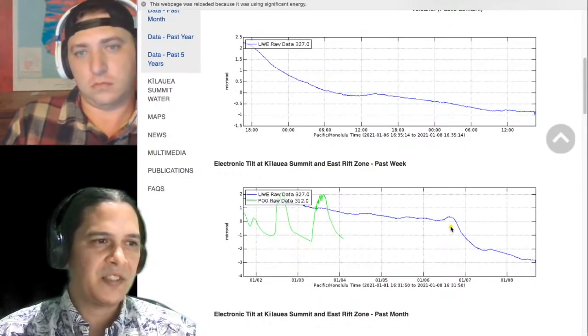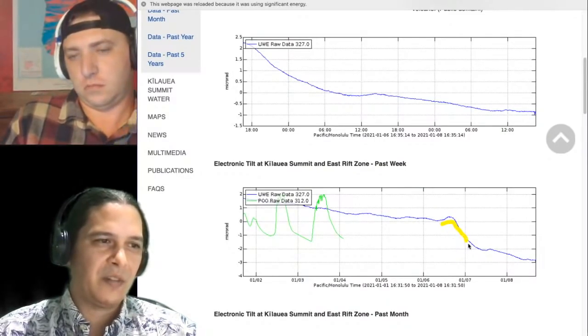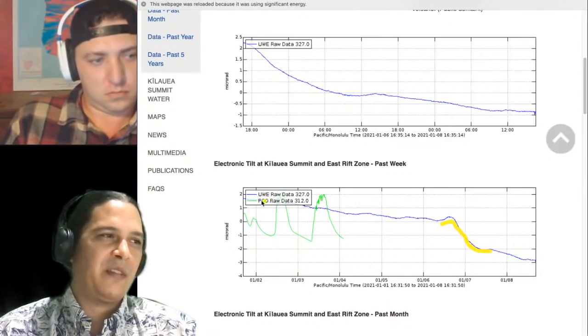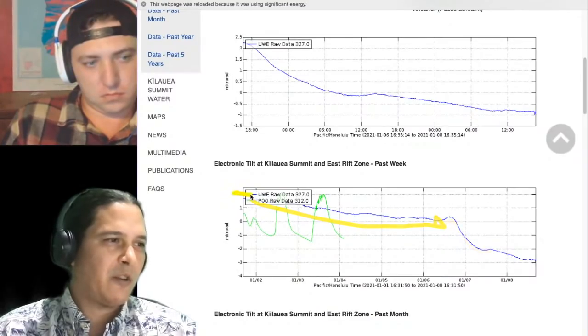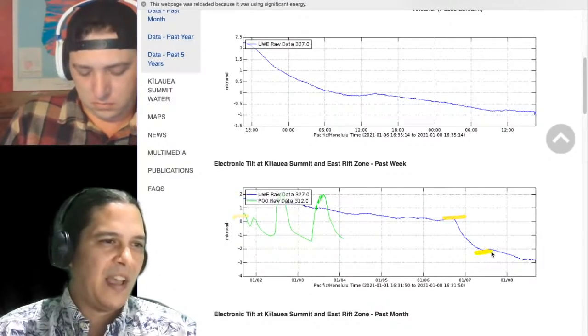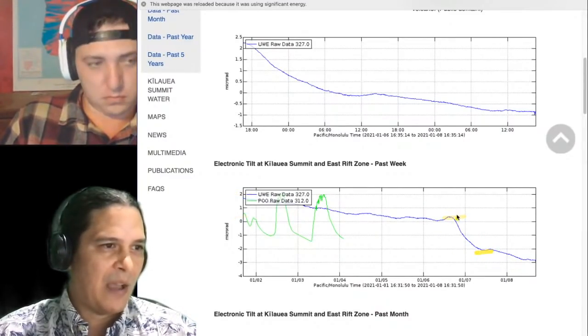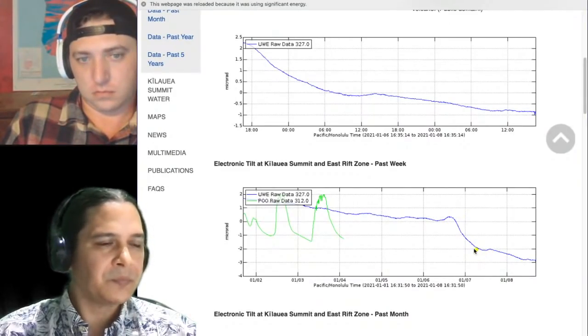But the bigger event, if we're looking back kind of since our last update a couple of days ago on the 6th still, there was a slight increase in the big relative to the amount of deflation we've had in the last week, which is from 2 microradians down to somewhere around half a microradian. So about 1.5 we've dropped in the last week. And so compared to that, during that several hour period, we dropped down from about 1.5 to 2.5, right? So more than that.